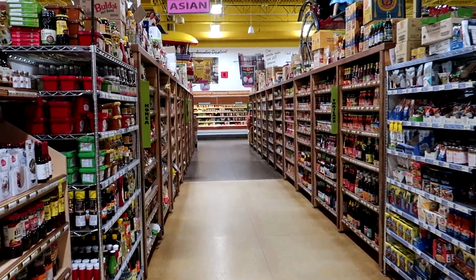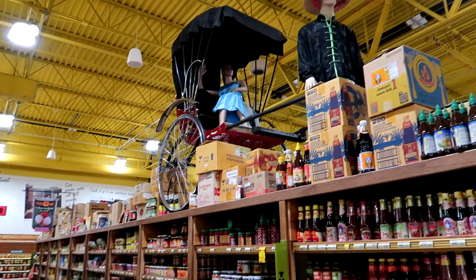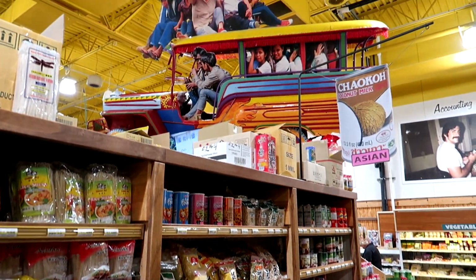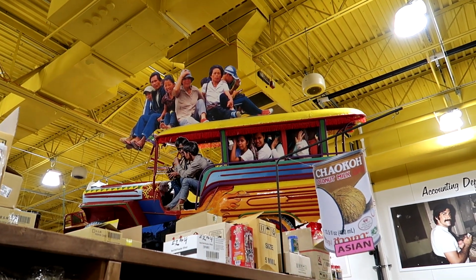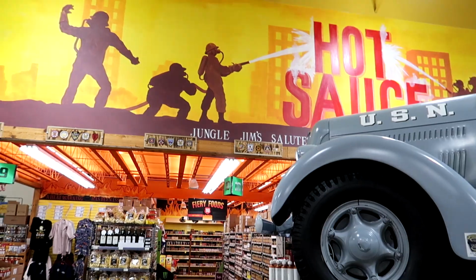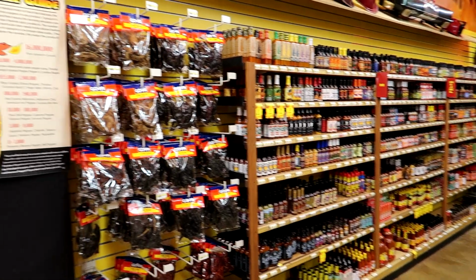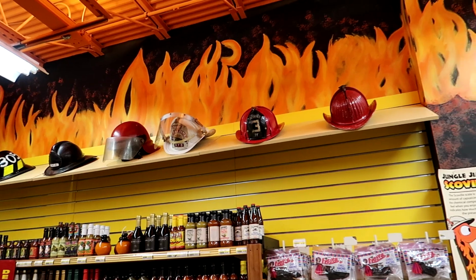Have a Asian food section back here. You can see the rickshaw right there. Check out that truck up there, people piled up on the roof. The hot sauce section over here also has another fire truck. As you look through the hot sauce here, they do have some old antique fire helmets up there.